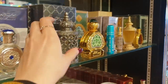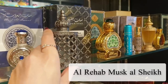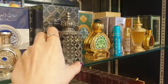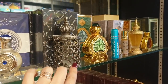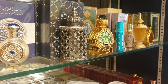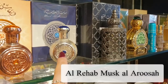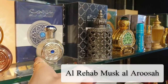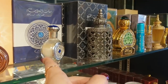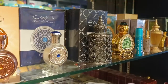So I've just seen this one, and it's called Musk Al-Sheikh, and I'm assuming it's a men's fragrance. I'm not sure. I did try it on. It's a beautiful, subtle, white, musky oil. Very, very nice with a hint of rose. And this one is called Musk a la Rusa, which is for the bride. So it's a musk for the bride. And from the color, I think it's kind of the same. It's a white musk, I'm assuming.